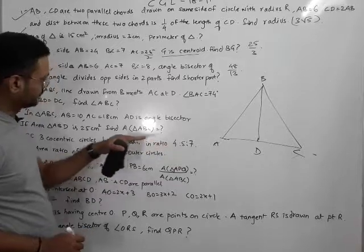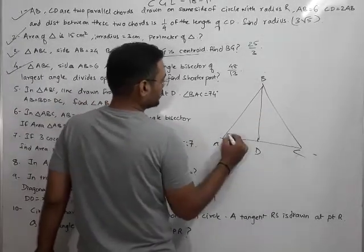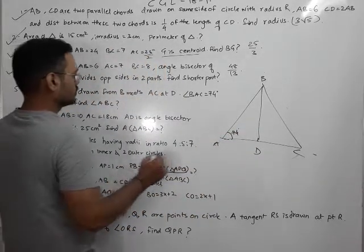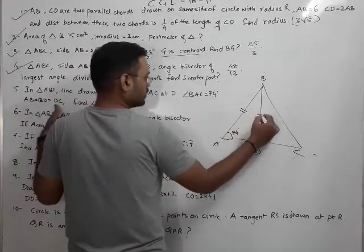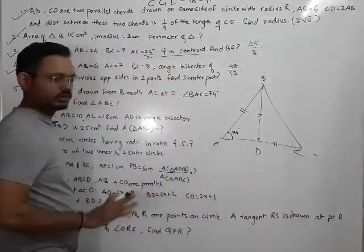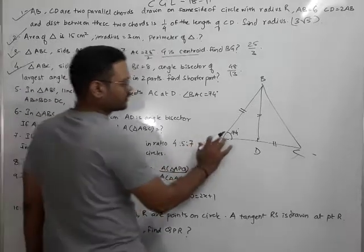AC at D. Angle BAC is 74. Pay attention to this. AB is equal to BD is equal to DC. It's a complete application of very basics we have studied in school.